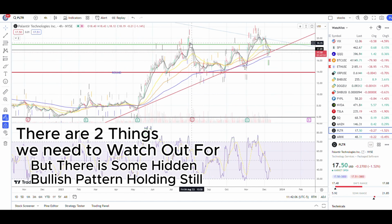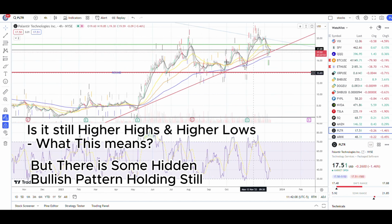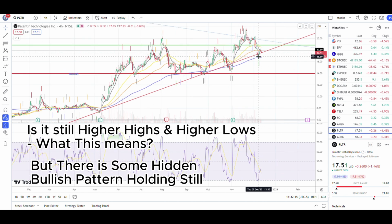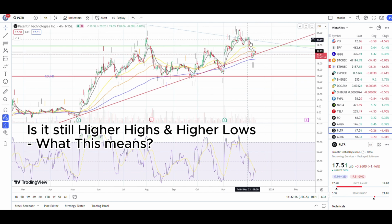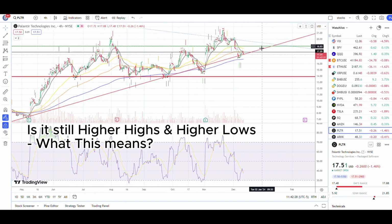If you look at it, we have actually broken down the long-term downtrend pattern. That is, we have started to form higher highs and higher lows. So even if we bounce from here, this is still going to count as a higher low. So this is technically still a bullish pattern, but obviously I know that with the recent price action, people may not be looking very happy.